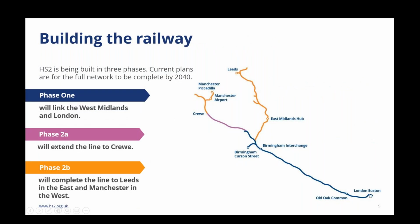So we have phase one running between London and Birmingham with a connection into the existing network around Handsacre, just here. And then we have the second phase of the route, phase 2A, running between Birmingham and Crewe. And there's a connection into the existing network at Crewe. Phase 2B of the route runs from Crewe to Manchester, and on the eastern leg, Birmingham to Leeds. And we have a connection to the existing network around Goulburn towards Wigan, just west of Manchester. On the eastern leg, a connection just south of Chesterfield, and a connection to the East Coast Main Line just beyond Leeds, next to York.